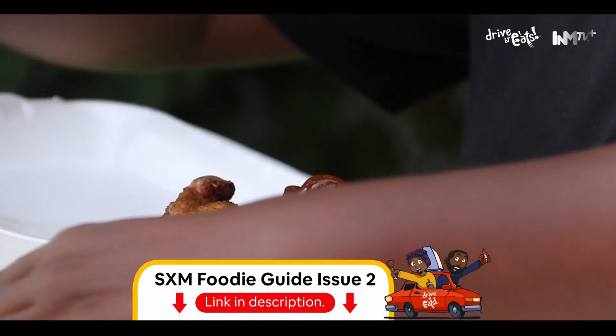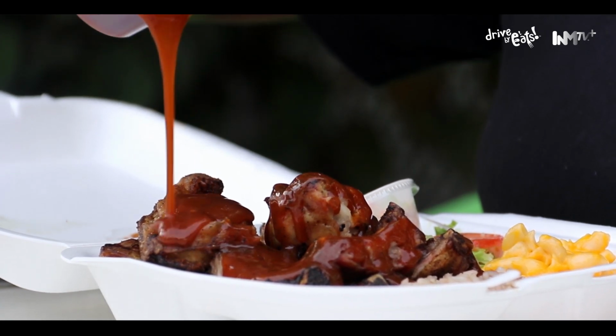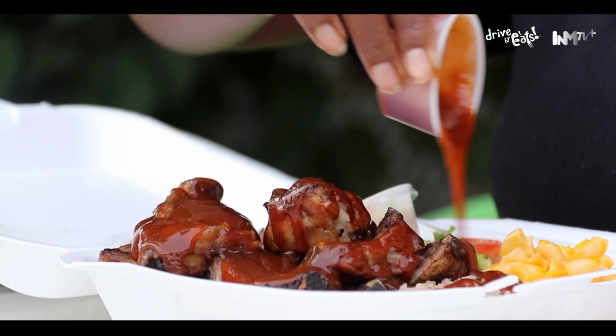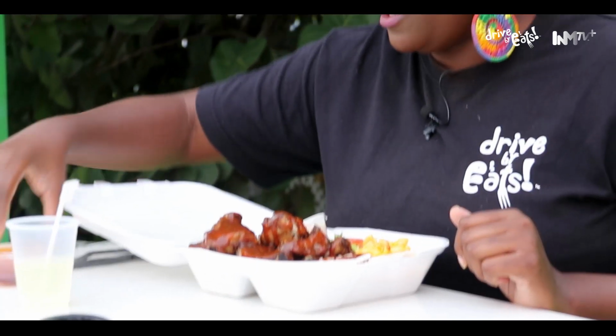Okay, that's one. This is my double shot right here. Here we go. You better know what it is. Throw down some of the macaroni too because I ain't shameful. Okay, guys. All right.